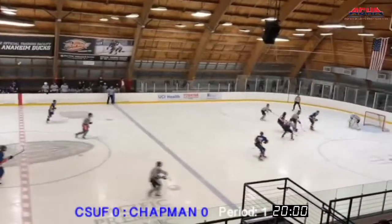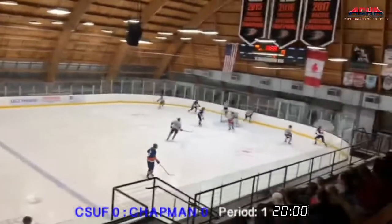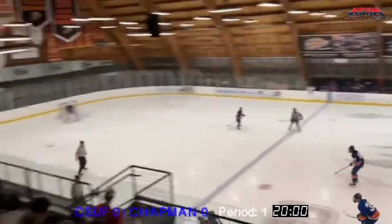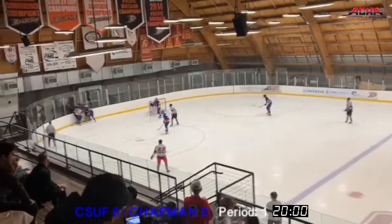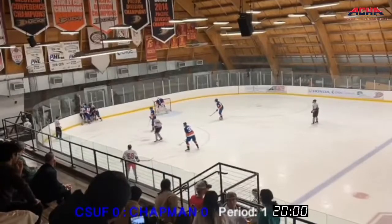Meanwhile, a steal and an opportunity for the Titans as it got pushed to the corner. A centering pass got blocked down, and Chapman is already moving up ahead. Good hit check there, and the fans are already getting into it. It was loud the minute Chapman fans were allowed in, and I expect many of those throughout the 60-minute plus here.